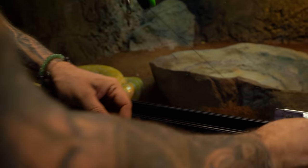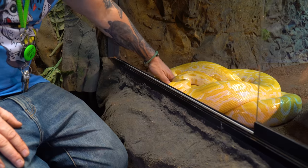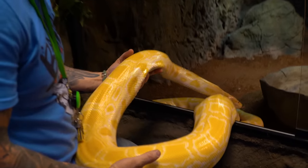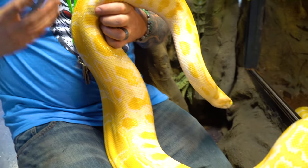Then of course my girl here that's always super popular, an animal that comes out every single tour, every single event, and is out a lot when we're open to the public, and of course that is my girl Sunrise. Look at this beautiful snake right there. I mean, whoo doggy, that snake is a ripper. And again, it's big enough to be super impressive, but you can still actually handle it.